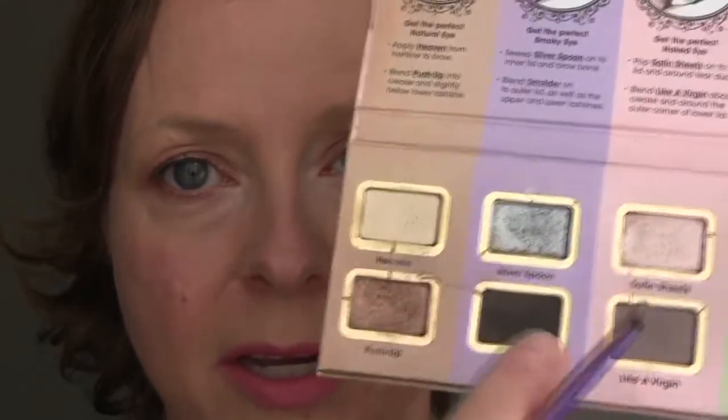Now let's have a little fun. I'm going to show you how I use my other brush, the definer brush, on the top of my eye, and we're going to go in with a pop of color because this is another thing that I love about using eyeshadow as eyeliner. You can introduce a fun, bold color without making it take over your face. So I'm going to use a silvery gray because I have very warm shades on the lid. A silvery gray is really going to pop. And this particular one is right here.